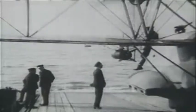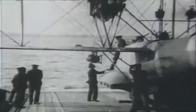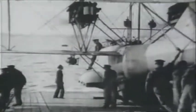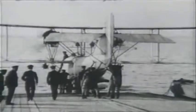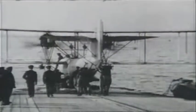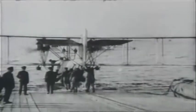This is a giant Felixstowe flying boat with a wingspan of almost 100 feet. It evolved from American Curtiss designs, used by Britain from the early days of the war. The Felixstowe F2 could stay in the air for 7 hours. It carried a large bomb load for destroying submarines.